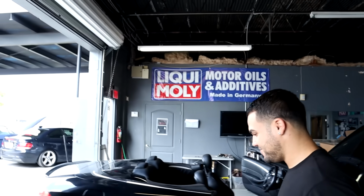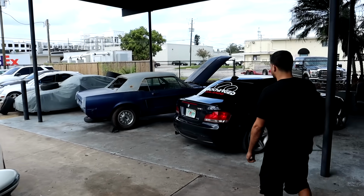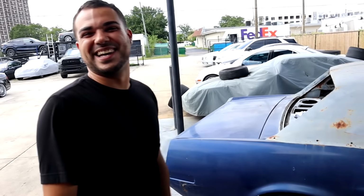So show me what you got rid of your M5 for. Let's go right here. The old Mustang, right? That's about as simple as it gets to work on. Well, that's missing some parts though. That's probably cheaper than the V10, for sure.